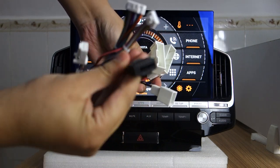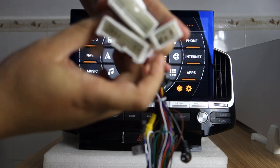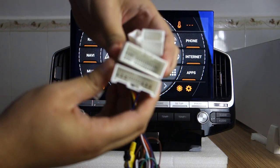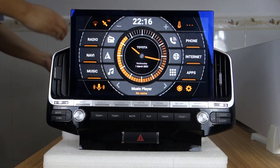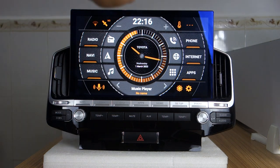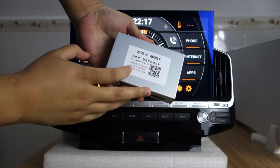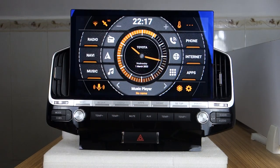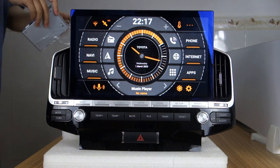This harness connects on the back of the head unit and the Land Cruiser connector. Plug and play. And it comes with the amplifier decoder box. You can check the AMP decoder box for Land Cruiser. Okay, it's full plug and play.